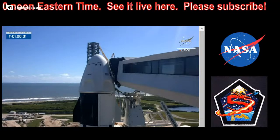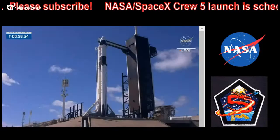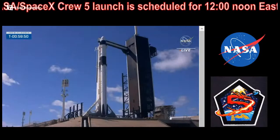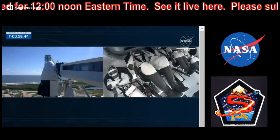Dragon, you are go for section 6. When ready, report go for launch. Dragon copies. We're stepping into section 6 at 4.100, preparation for LES arm. Good readback.